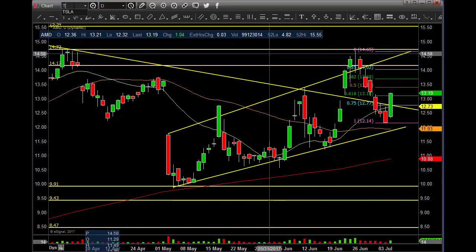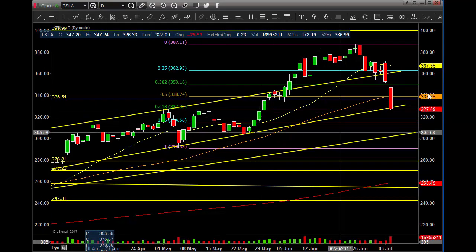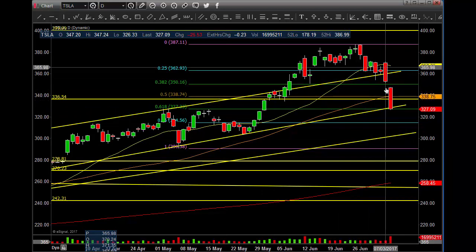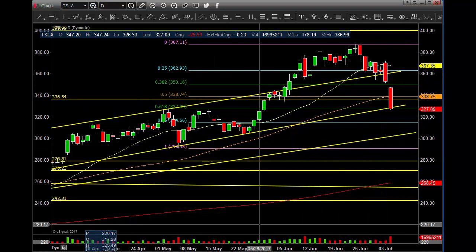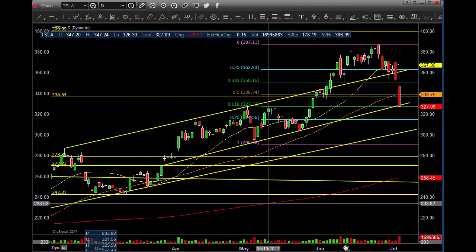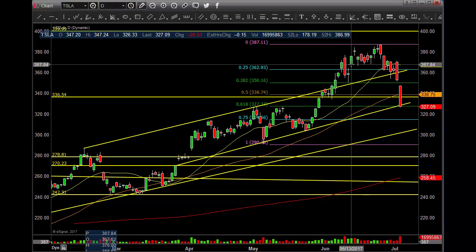Let's go to Tesla, guys. What can I say? I guess a downgrade by Goldman. They had some bad news on Monday, I think, or Sunday or whatever. Came right back in. We talked about this line. So we're back below this trend line. We're almost in a channel here too, from this bottom to this high. So we are, and we got above it. It was really looking nice.